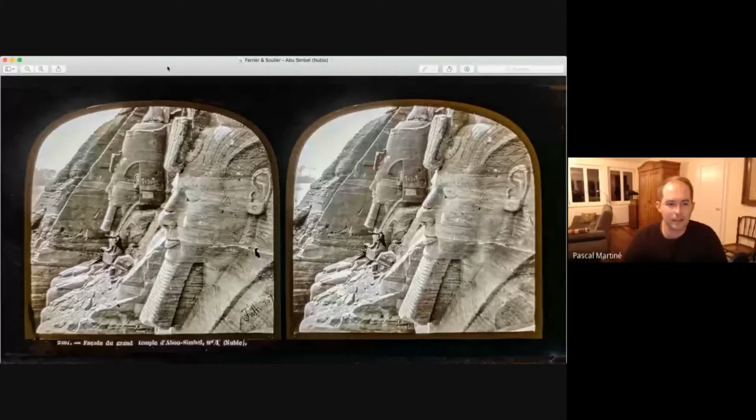Wow. So this is one of the early slides of Ferrier et Soulier around 1860, probably. You can see this when you look at the golden frames that are both separated in the middle. Later, they had only one larger golden frame, and then a little later, they stopped having that golden frame. So this should be around 1860, I think. Just wanted to share this with you.